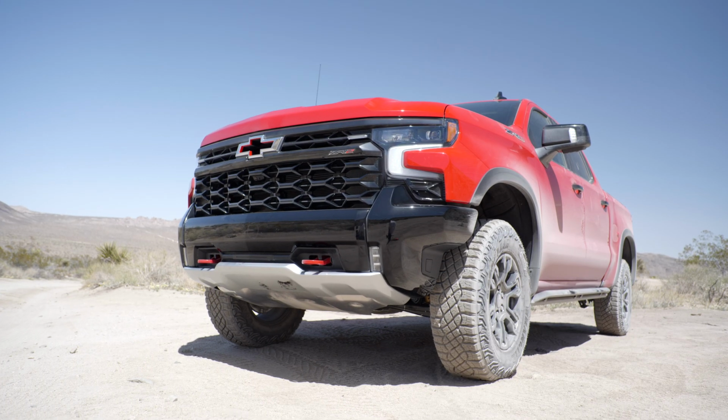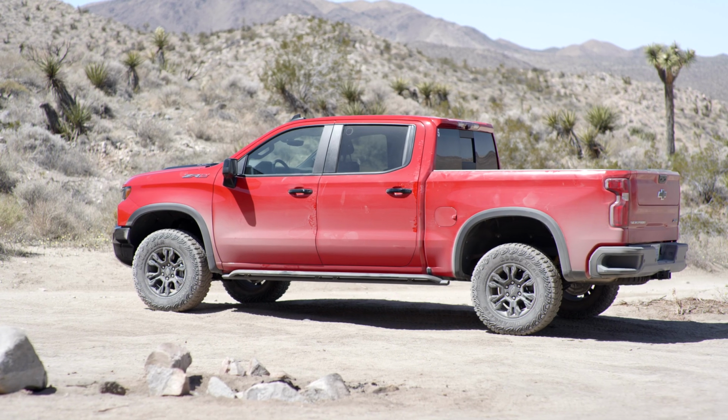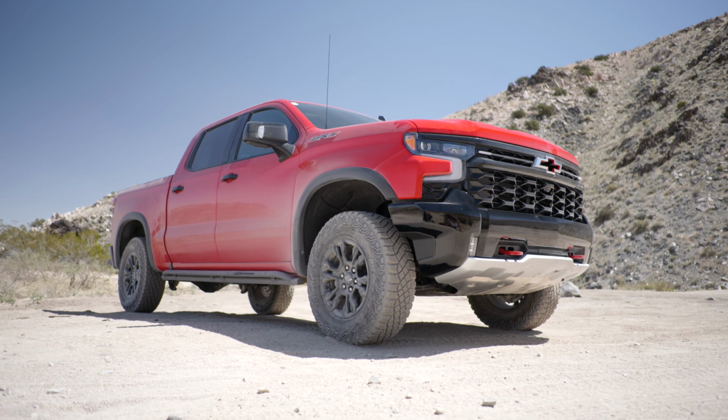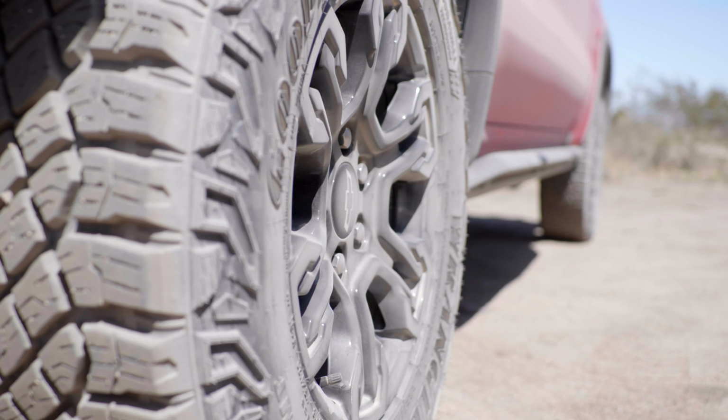Now up front, I've got over 31 degrees of approach angle and over 23 degrees of departure and breakover angle. I've got 11.2 inches of ground clearance, and this thing is wearing 33-inch mud terrain tires. So that's all pretty good for a full-size truck, right?